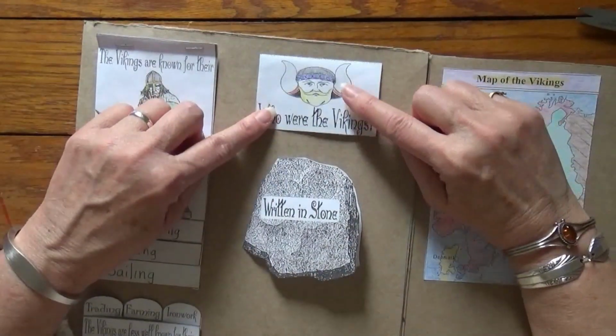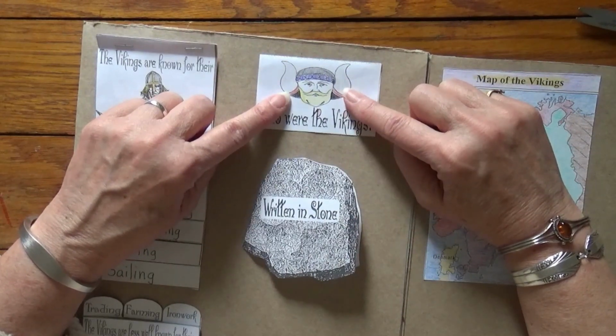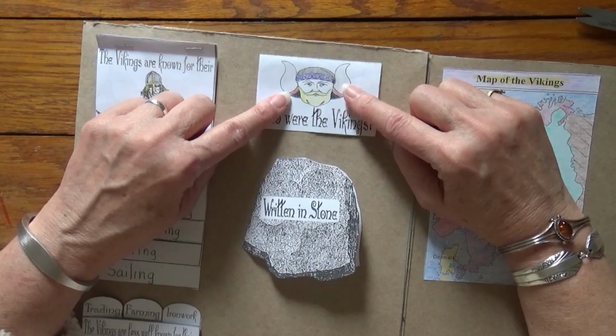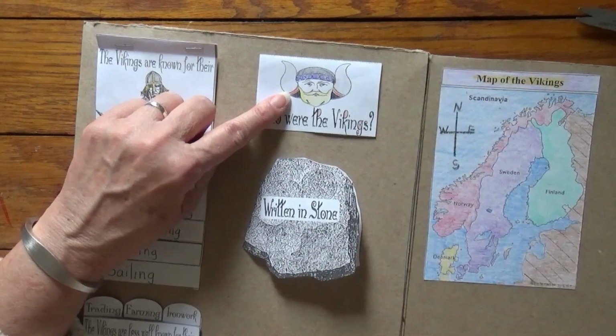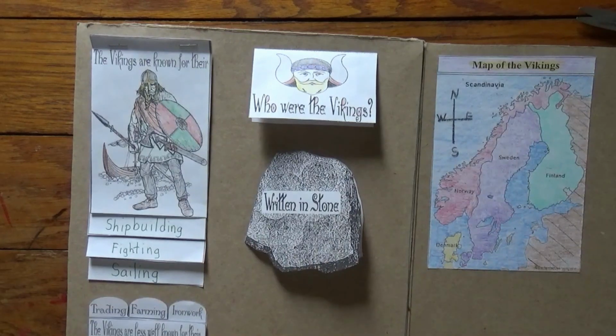Who were the Vikings? Remember we talked about they don't really have horns on them, that was brought to our attention in the 1800s when they created an opera about the Vikings, and it probably did look really nice from the stage. So that's why we have horns on our Viking helmets today.